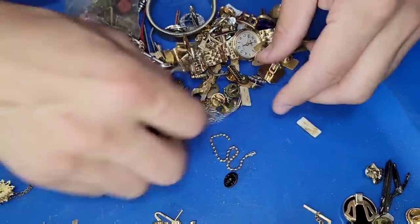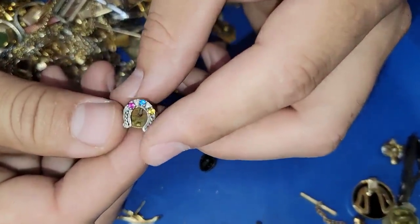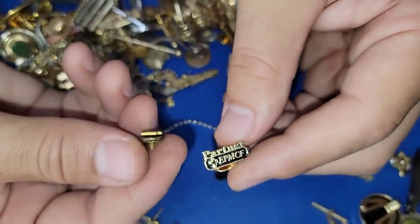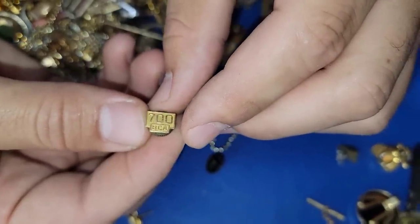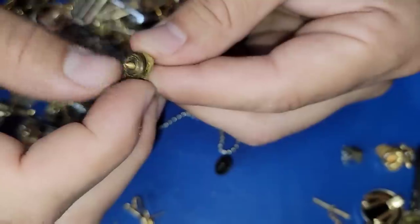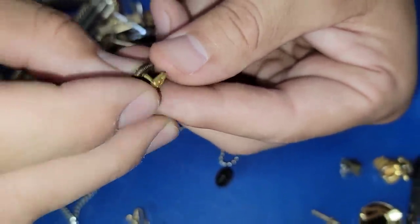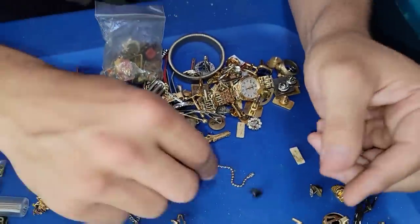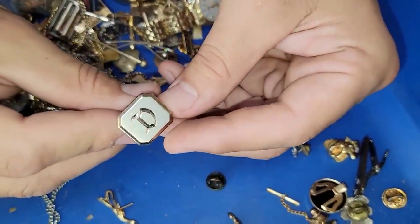All right. See, man, there are so many pins. Horseshoe, lucky horseshoe. We've got that again, so multiples there. We've got 700 BCA. Do you know what it is? Me either, but I want to know, is it gold or is it not? And it's stamped up top. Okay. All right, it's gold. Nice. I mean, there's going to be enough gold in here. She could have paid her fees.